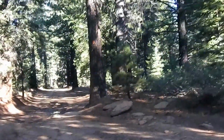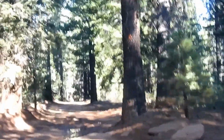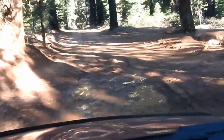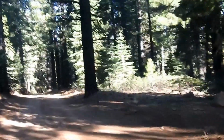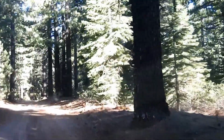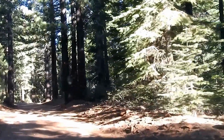We're heading to Independence Lake, and I'll keep this really brief because I've got to focus. But I'm driving over some seasonal creeks, and there's still water back here. The first time we attempted to come back here was in March. There was snow, and creeks were flowing over the road.